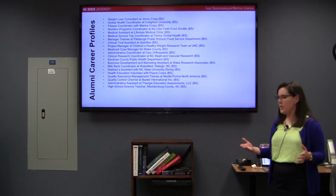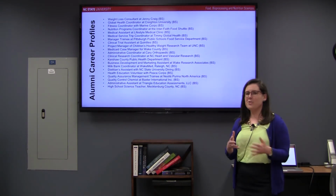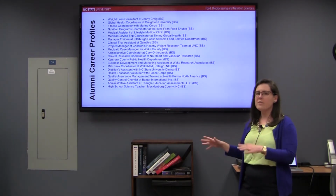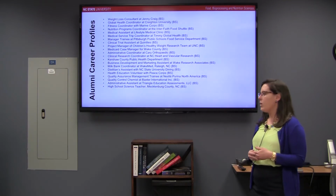So I think it's certainly useful to know what that end goal is going to be for you. And yes, you just got here on campus and you're thinking about what you're going to major in, but it's also helpful to think about that end goal. What do you think you want to do when you graduate? That can really help you figure out how to tailor your coursework accordingly.